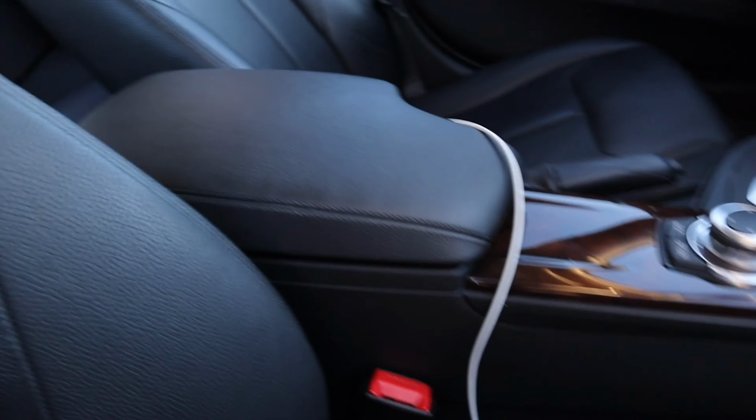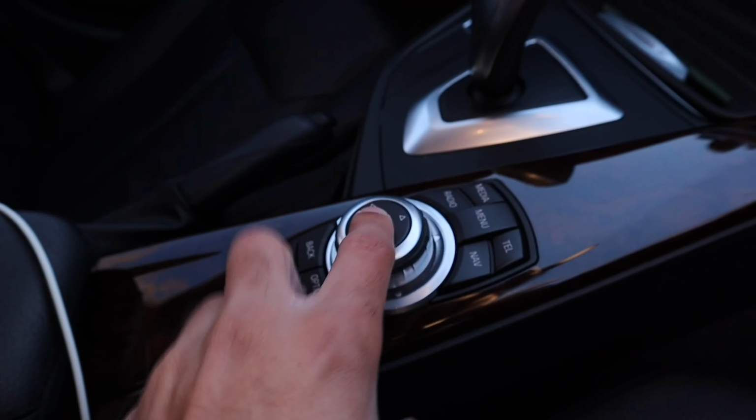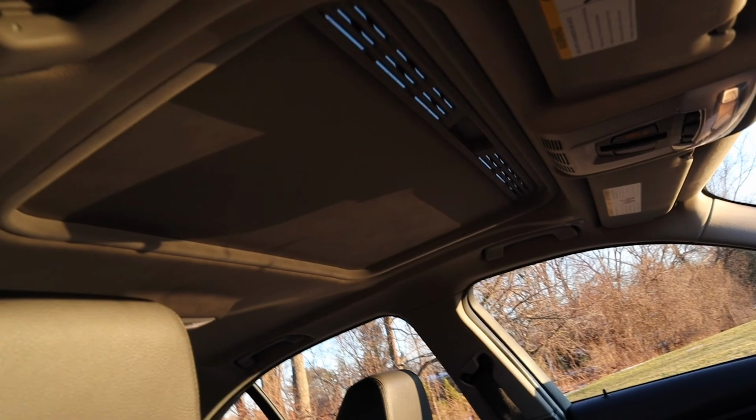We have wood on the trim, on black interior. So not only that, we have the full nav right here as well. A lot of these cars actually didn't come with navigation. They come with the smaller screen. This has the full screen ready to go. And we have a sunroof.